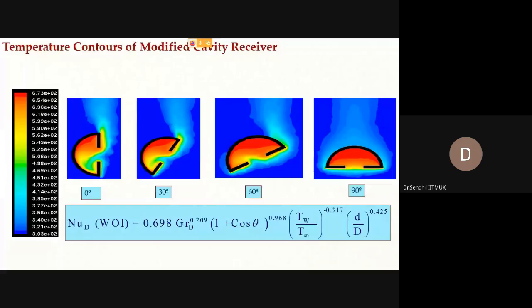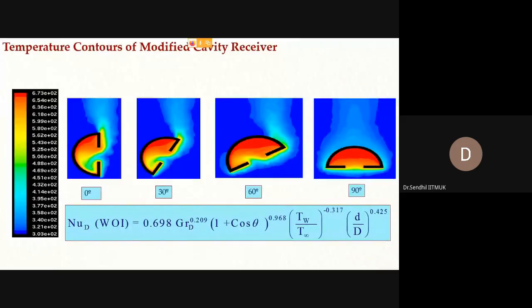In that we found that the proposed receiver, called the modified cavity receiver, has the lowest heat loss. That is, the heat loss is very small compared to the others. We have done some CFD simulation also, to see how the air flow takes place at different orientations of the receiver. Orientation means 0 degree is the sunrise, and then 90 degree is 12 noon, and the afternoon is on the 90 side actually. Then at 0 again it will come to sunset during that time. So that is the receiver orientation. We want to see what is the effect of air inside the receiver. That also we did, as one way to address the receiver issues.